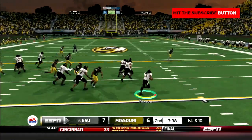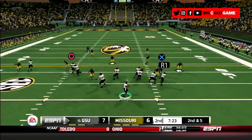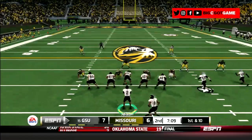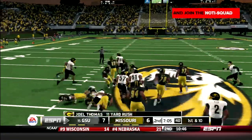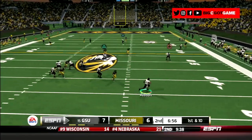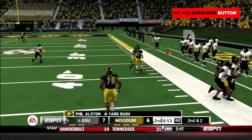Jordan Paxson takes the counter right, cuts back inside, and gains 5. Next play also would connect with Paxson across the middle for the first down. Next play, JT takes the handoff, finds some room up the middle, and gains 11 yards. It's first down for the Tigers. Austin drops back, doesn't like what he sees, so he takes off. The junior QB gains 8 yards.